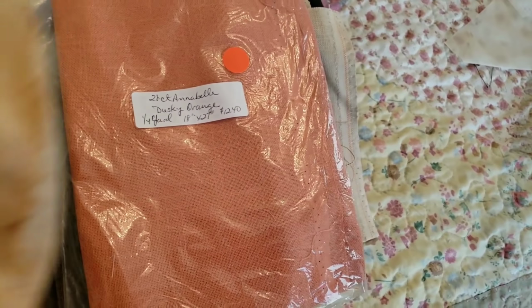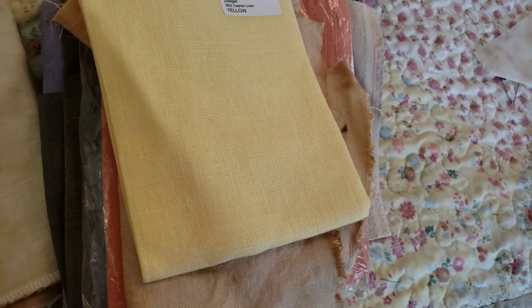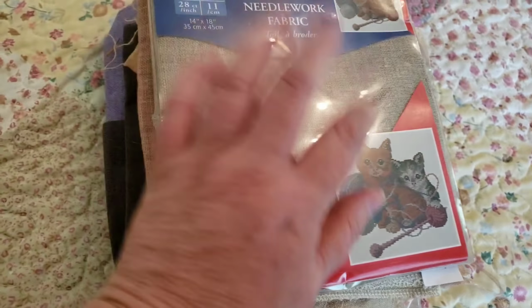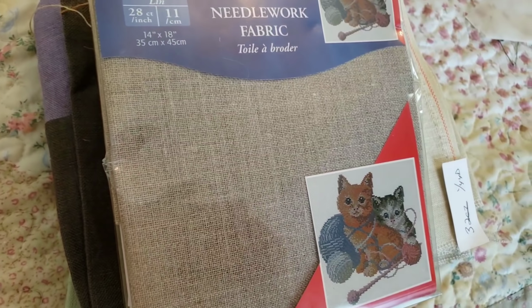This is 28 count Annabelle in a pretty peach color. It's very pretty. Some more coffee tea dyed. Some yellow cashel. There's another piece of Vintage Country Mocha. A beautiful piece of cocoa. And then this is the DMC linen. I have a pack of that. So I'm going to put these in there.